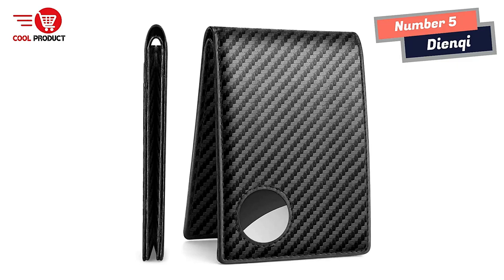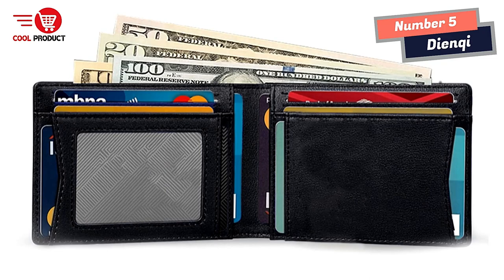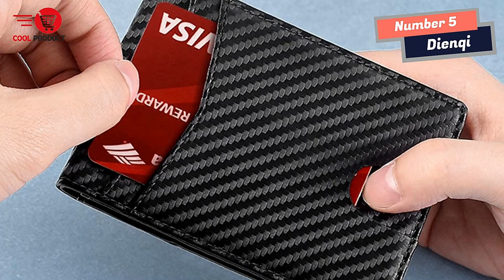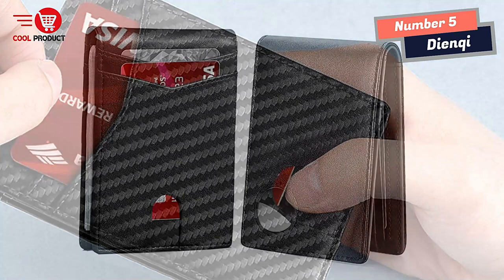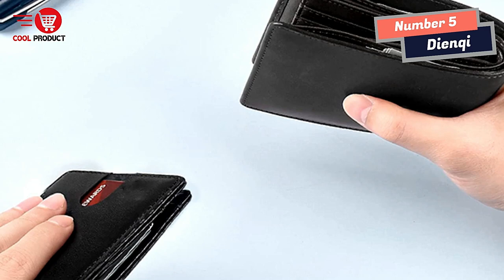In addition to its security features, the Dienqi AirTag wallet also prioritizes accessibility. The wallet is designed with easy access in mind, particularly for frequently used cards. You'll no longer have to fumble through multiple pockets or struggle to retrieve your most essential cards. With this wallet, your go-to cards are conveniently within reach, allowing for quick and hassle-free transactions. The Dienqi AirTag wallet strikes the perfect balance between functionality and style. Its sleek and compact design makes it an ideal everyday accessory.